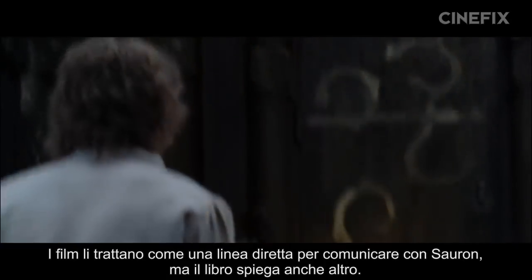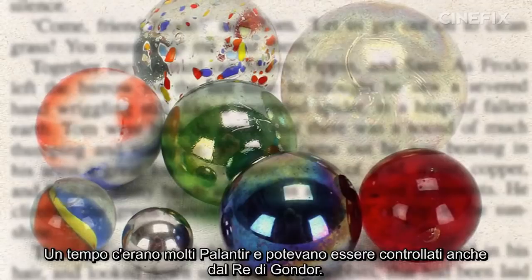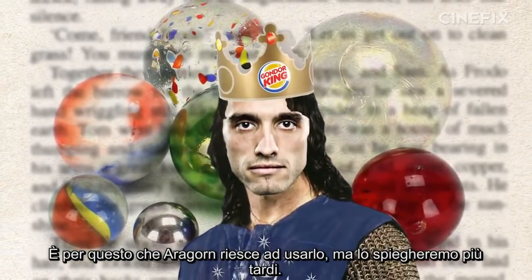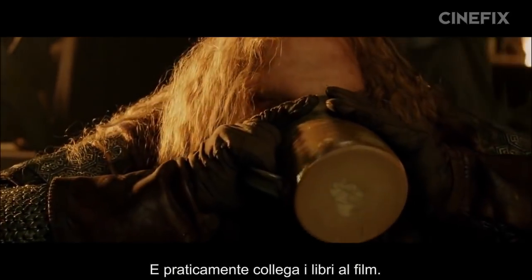The movies largely play them off as a direct line of communication to Sauron, but the book explains further. There were once many Palantir, and they could also be controlled by the King of Gondor, which is how Aragorn is able to bend it to his will, but more on that later. And that pretty much catches the books back up with the movies.